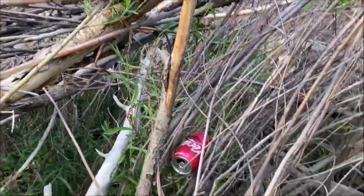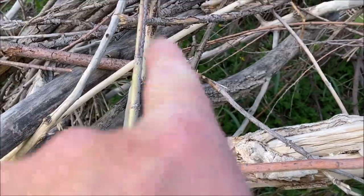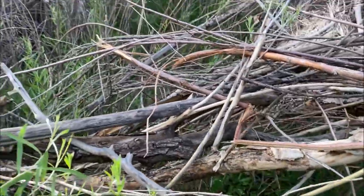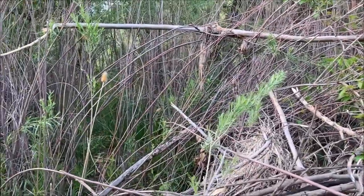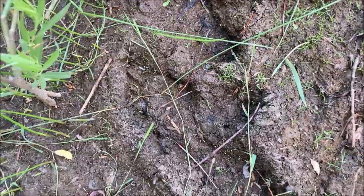Isn't that funny with the coke can? Look at that pattern. Zip, zip, zip. Oh, so many mosquitoes in here, it's ridiculous. Anyway, this is an awesome find. Let's see what's right beyond it. Hold on, I'm gonna take a picture.